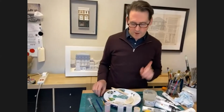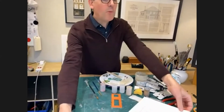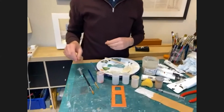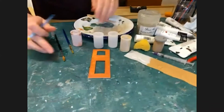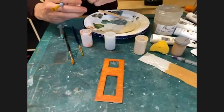Right. Well, very, very quickly, I just wanted to show you one of the techniques that I employ, which is that all of the models are painted with high quality acrylic paints. I just wanted to show you this very quickly. This is a section of brickwork that I prepared earlier.